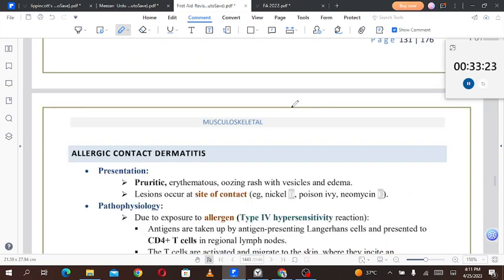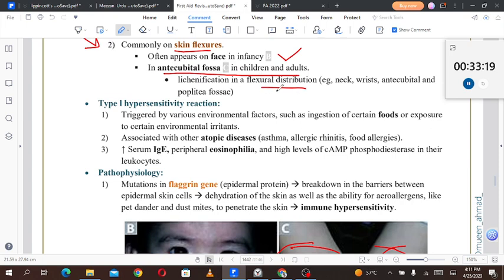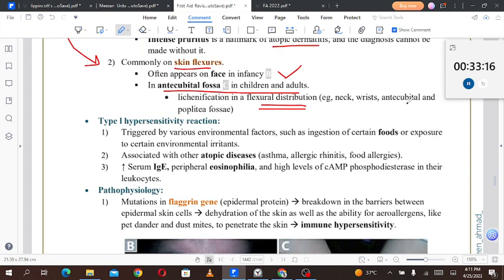There will be lichenification of the flexure distribution, for example the neck, the wrist, the antecubital fossa, and the popliteal fossa. Antecubital is in front of your elbow, and the popliteal fossa is behind your knees. So these are the two fossae, and along with the neck and wrist, which are flexor surfaces, they may develop atopic dermatitis.